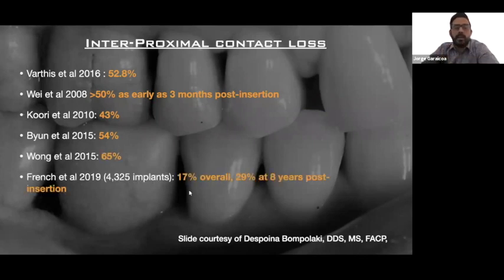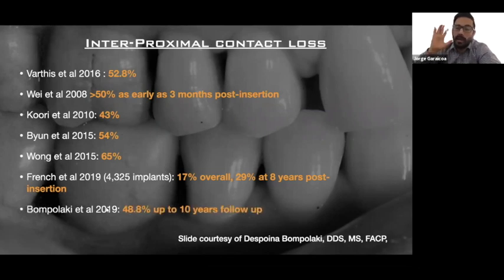This one right here by French reported a lower number, but it's also related to the way the open contacts were measured. Okay, so that's why you see the lower numbers. And we're doing a study. Well, I cannot say that. One of my colleagues is doing a study right here at the school, and she's reporting the same numbers.